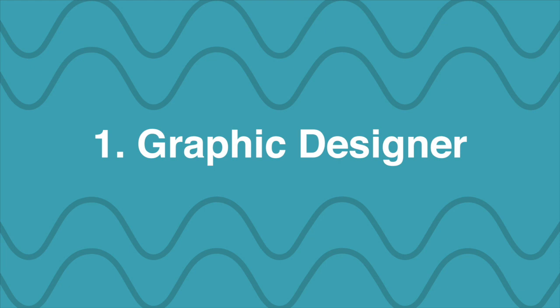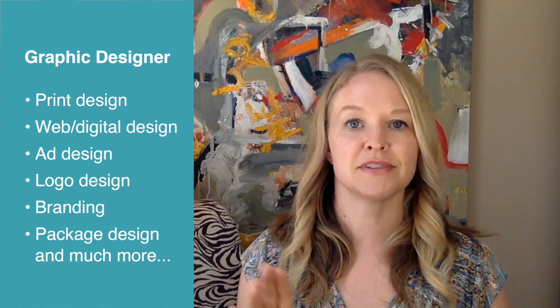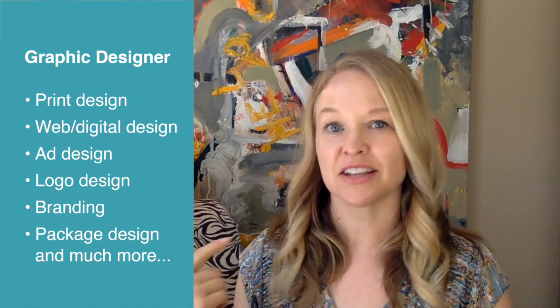Number 1 is a graphic designer. This is a very common role amongst graphic design professionals and usually kind of an entry-level role in the design world. Graphic designers, they create designs for print, websites, digital, ad designs, logo design, brand design, you name it. Graphic designers can touch all aspects of the design world.